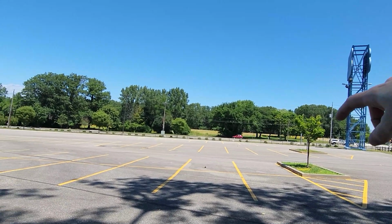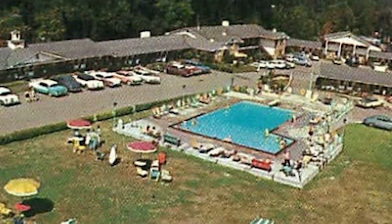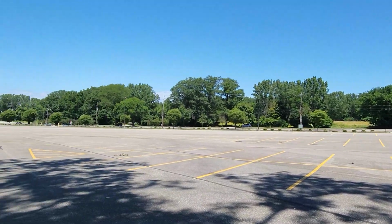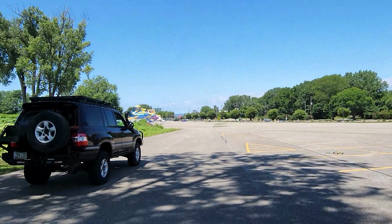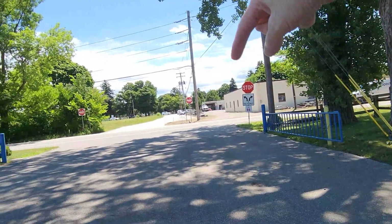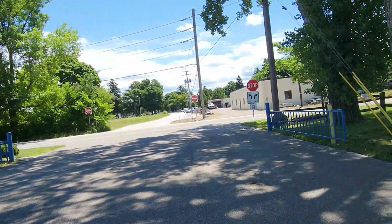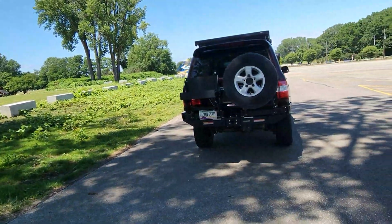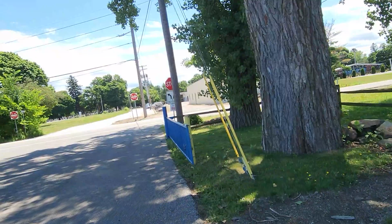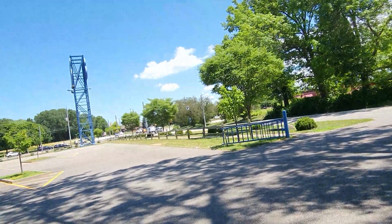But what's interesting is right over there would have been the pool for Scotts Motel. They filled it in, obviously. But I just wanted to stop real quick and check this place out. This part's really interesting because the trolley originally to Waldemere came right down here and went right where we're standing. It was right behind those motels that came later, by the way.